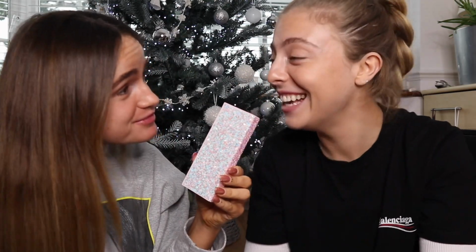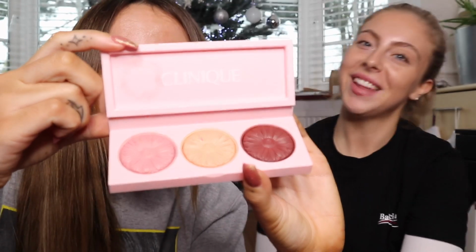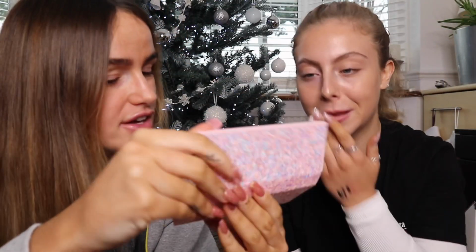That is the most pastel, beautiful, girly. You would never expect that from Clinique. Oh, how pretty. It's like a universal palette, I'd say. It's like a cream powder. Powdery cream. Can we see what this one looks like?